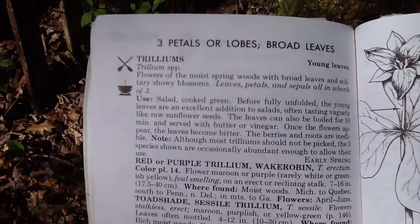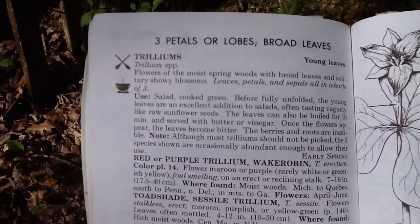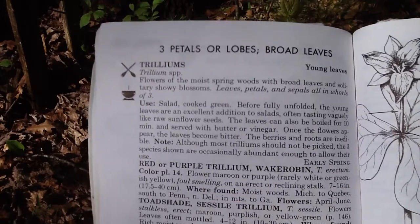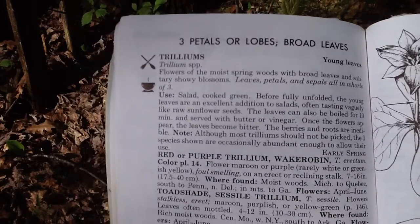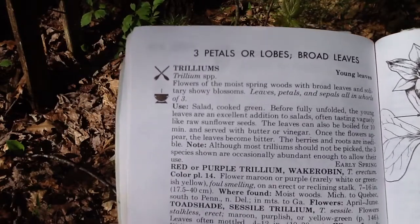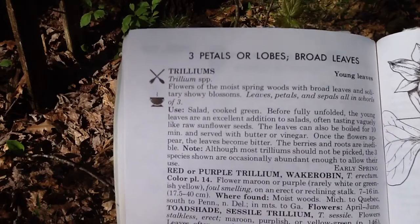Note: although most trilliums should not be picked, the 3 species shown are occasionally abundant enough to allow their use. Early spring, really early spring. And what we're looking at here today actually is this red and purple trillium. It says wake robin, Trillium Erectum.